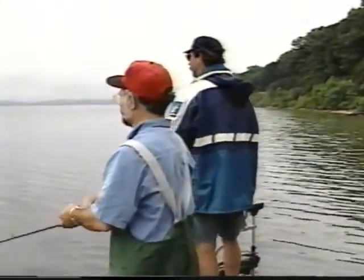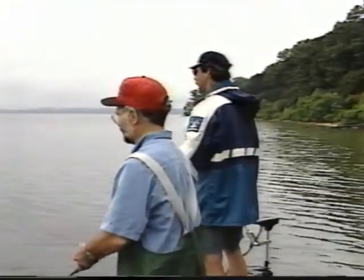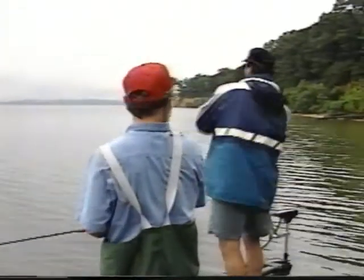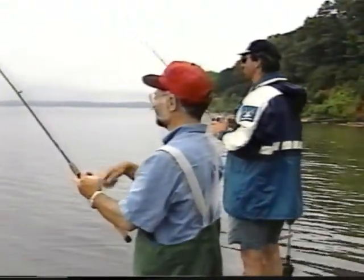Let's see if we can get some more bites in here. Come on, Mr. Fish. Water's a little bit more stained right here from where we just were. We're also coming up towards the end of the grass bed. The middle of the grass bed there was crystal clear. Of course, that's always better, I believe. Yeah, I like it.